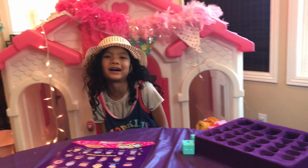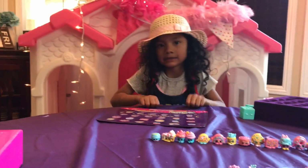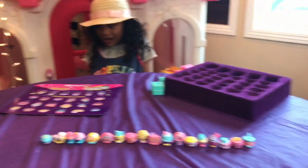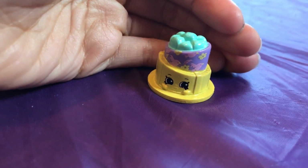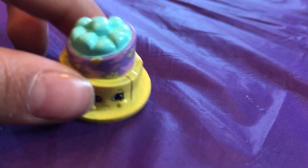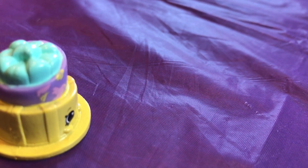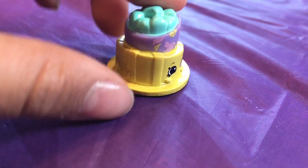This is my last one and I'm excited. Drum roll, please. It's Birdie Blossom Cake. Is this her? Yeah. She has little cute birds on her and yellow flowers, and mint green marshmallows on the top. And she has purple on the bottom. Yeah, and she also has little rectangle stripes. Cute. So that was the last of it. Now she's gonna line them up.